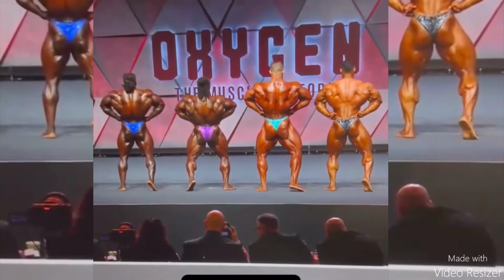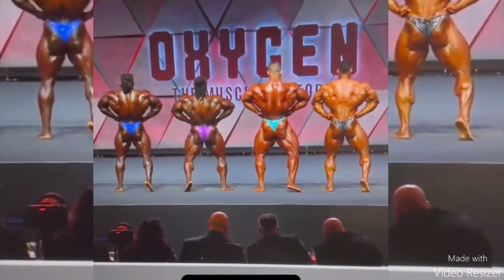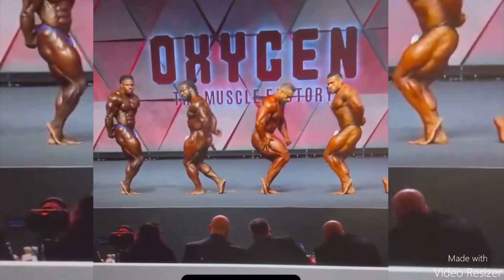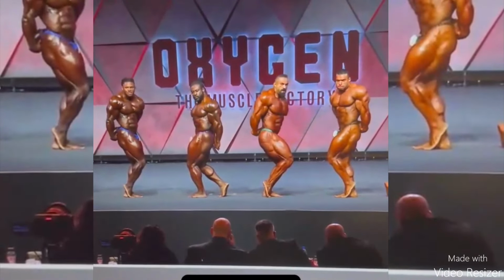I think Tonio has one of the best backs up there right now. I agree. Look at the detail. Look at the thickness. If not the best up there. Look at the hardness. Detail, thickness, hardness. No way he's more than second best up there. Right.